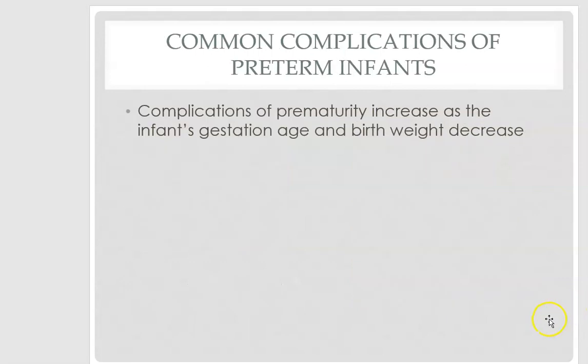When you look at the common complications of preterm babies, complications of preterm birth increase with the baby's gestational age and birth weight decreasing.